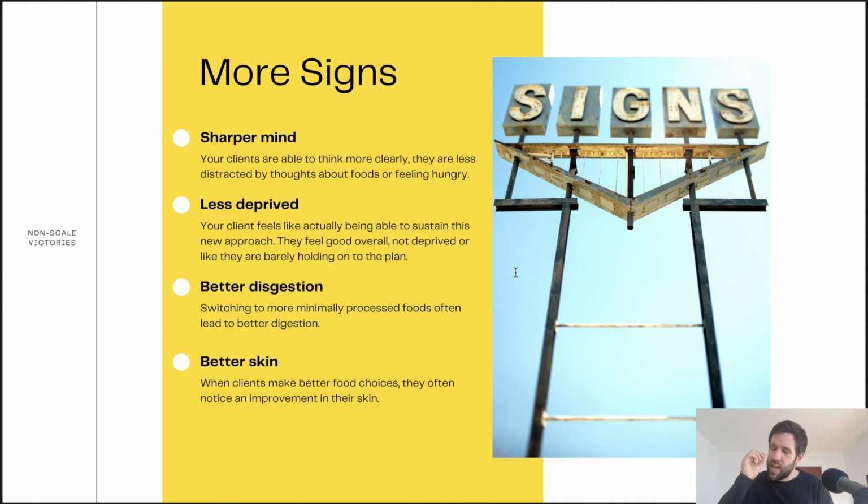Let's talk about some additional signs that their nutrition program is working for them. Another sign is that they're thinking more clearly, they have less brain fog, they are maybe more creative. They just have this sense of, well, something has changed, I can focus better, I have better ideas.